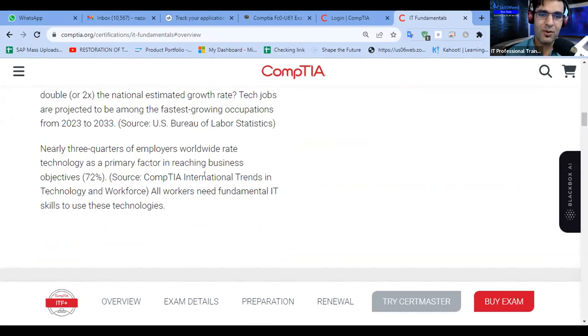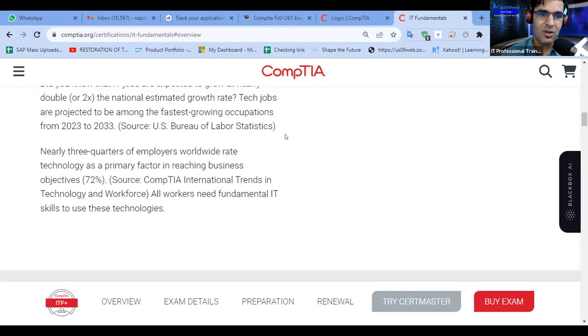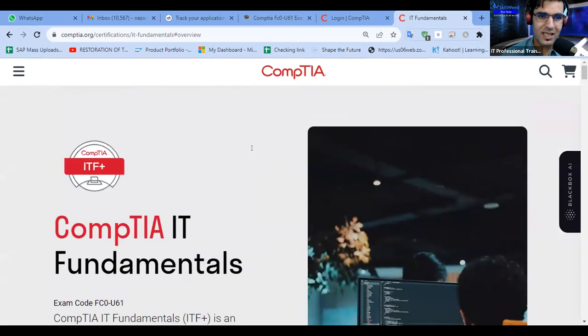Whenever you forward your CV, your resume, to HR, to those organizations, they say, hey, this individual is CompTIA certified, so they're the best fit for the organization. They'll prefer you, by the way. This is how it is done. These are the basic things that you can easily do.